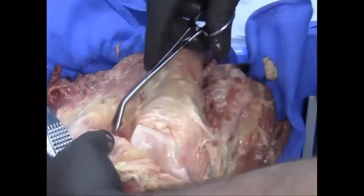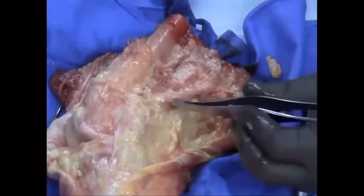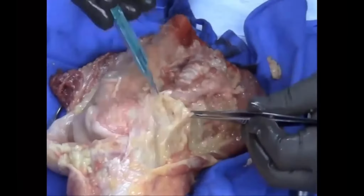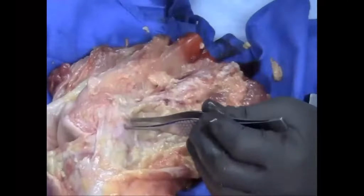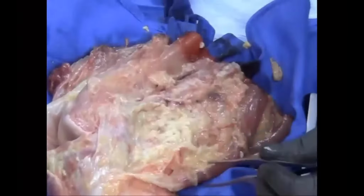So the next part of this dissection, we're going to look at a more medial aspect of the knee. So it's going to be a little bit of a superficial dissection. Right there, some of the fat. And the next thing we're going to show you is the superficial MCL, which I'm pointing to right there with the scalpel.